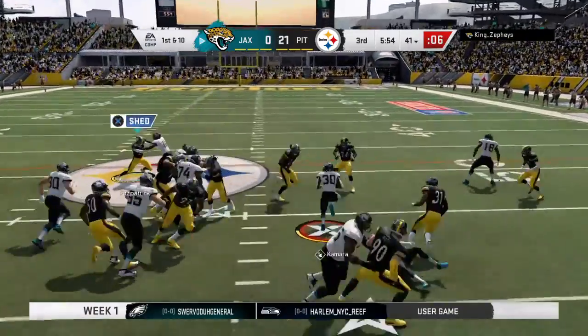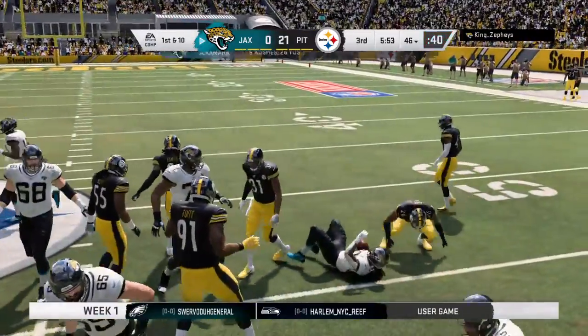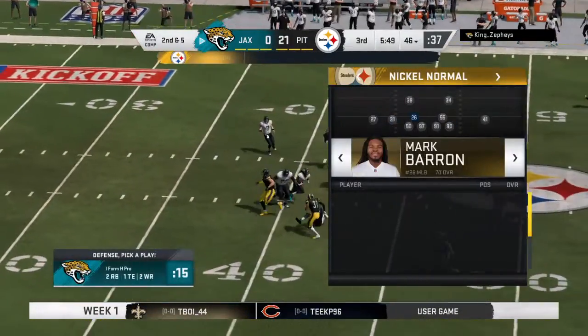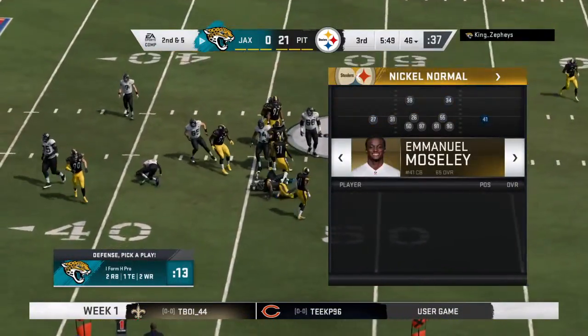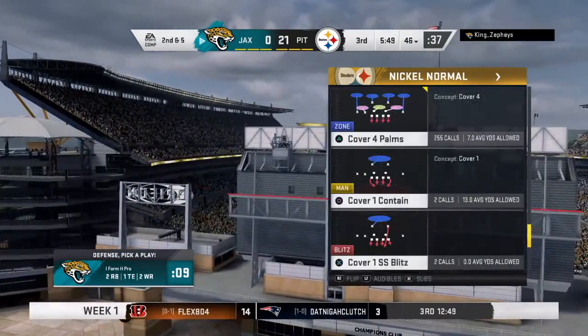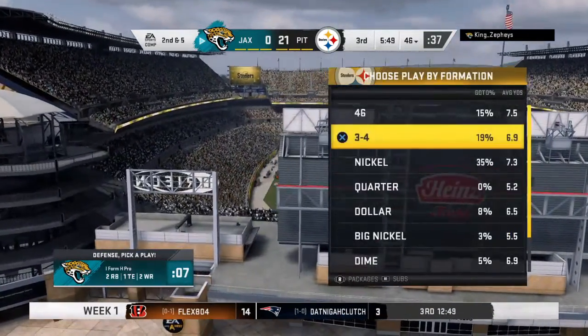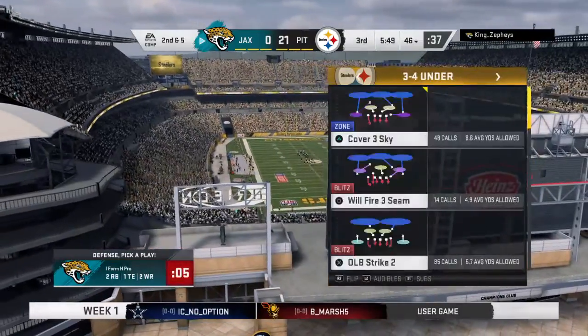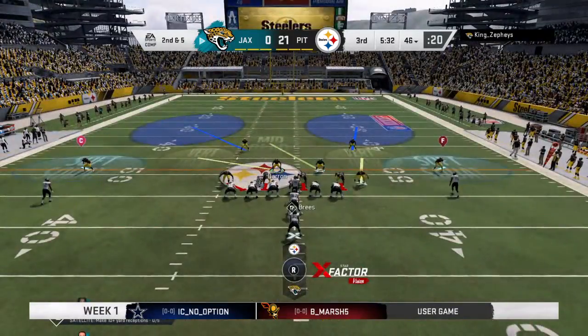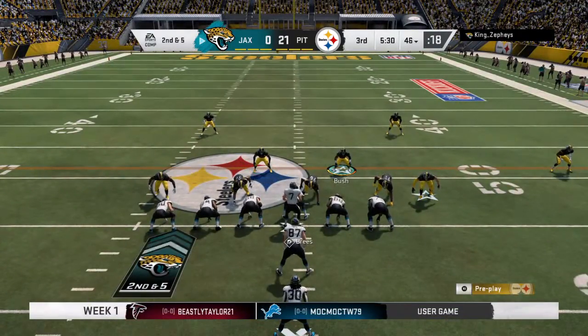They'll run out of the gun with Kamara. And he takes it past the 45 and down at the 46. 5 yards is the tally on first down. That brings up 2nd and 5. It's a gain of 5. Brings up 2nd and 5 at the 46-yard line. After the pickup of 5, here's 2nd and 5.